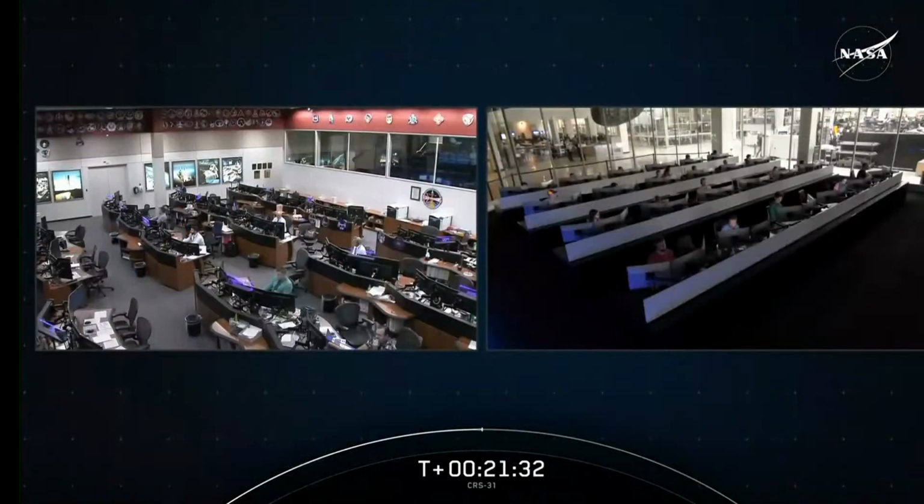Dragon now begins its journey towards the International Space Station, using phasing burns to gradually close in the distance. This process will take about a day and a half, with the approach and docking expected early tomorrow morning at 9:15 a.m. Central Time, 10:15 a.m. Eastern. Tune in to NASA Plus for live coverage of the final approach and docking starting at 7:45 a.m. Central Time, 8:45 a.m. Eastern, with docking expected around 9:15 a.m. Central, 10:15 a.m. Eastern.